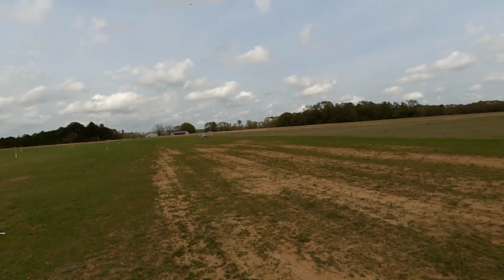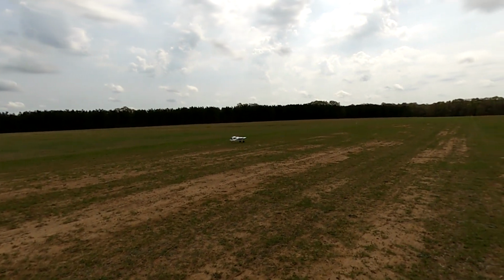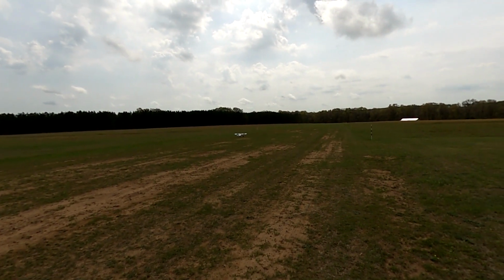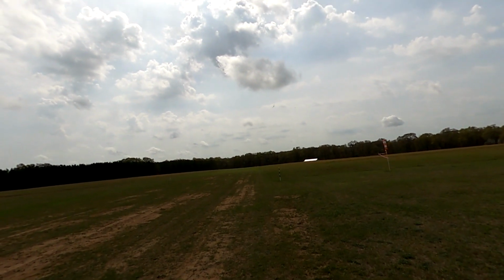Yeah, bouncing. And then keep it on the rudder to keep it straight. Go ahead and take off. Time remaining, 3 minutes. Not a bad landing.